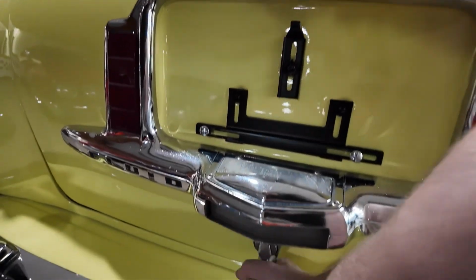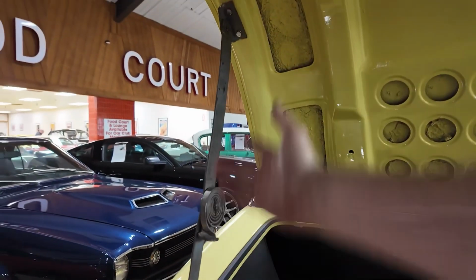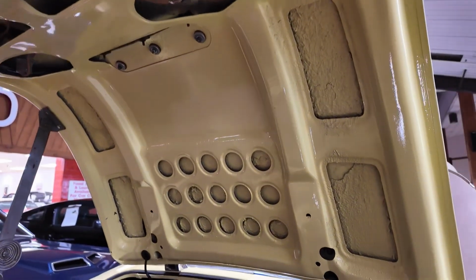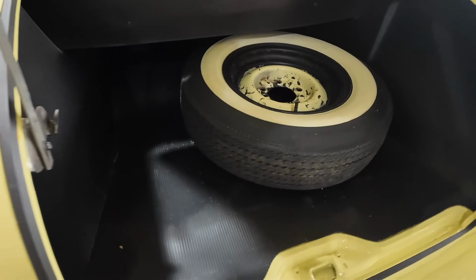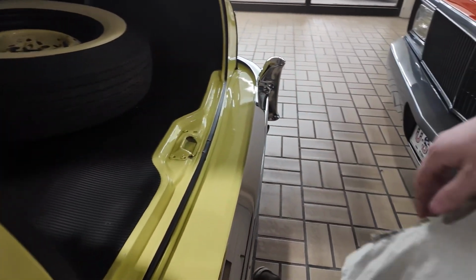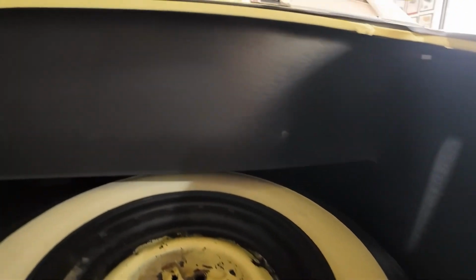But while we're back here, this bar comes out to support the weight of the trunk. It's a pretty spacious trunk, all things considered, and the load floor is really, really low. Like, here's my knee for reference. It's lower than my knee. It's got a full-size bias-ply spare in the back.